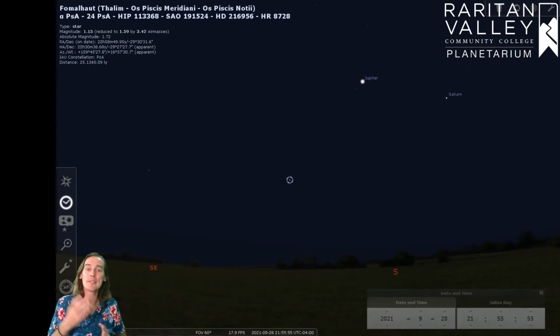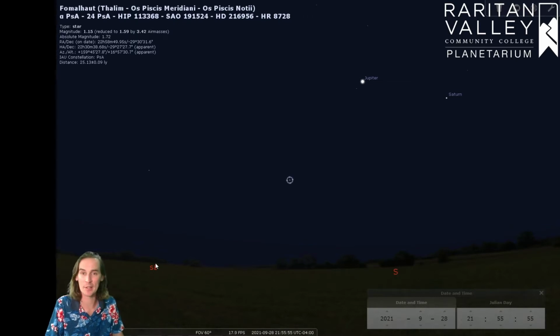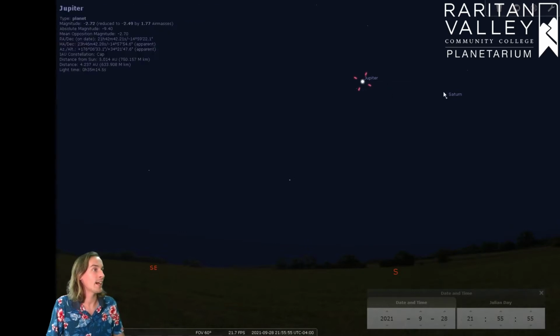Like I said, today we're going to be talking about a very lonely star that we can see in the southern part of the sky during this time of the year. So we have our sky set up for about 10 o'clock at night, and we're looking towards the southeast. If we look at our sky, we have the S over here for south, and then the SE for southeast over here. And this is actually the same direction that Jupiter and Saturn are in the sky. We've talked about them a lot these last few weeks. Again, Jupiter is very easy to find. It's very bright in the sky.